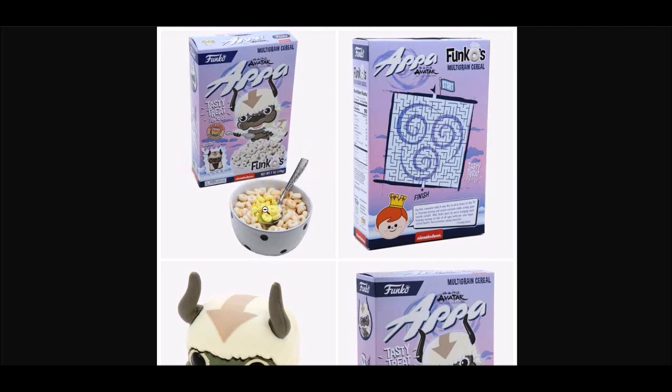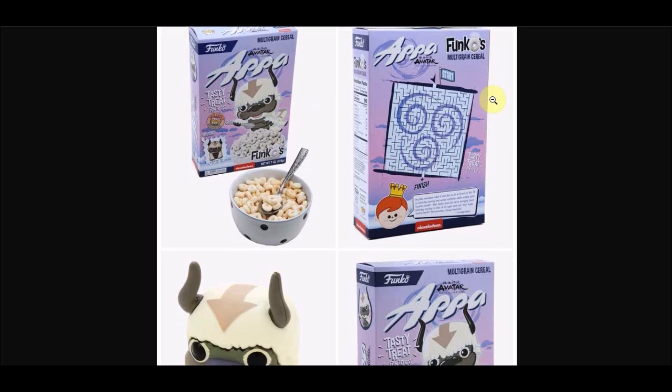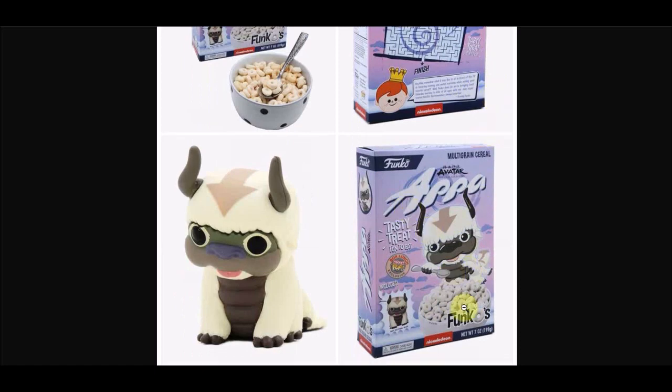I don't know how good it's going to be. Multi-grain cereal, it seems fairly standard. There's a puzzle on the back, Airbender logo, pretty nice. Nice interesting Funko Appa on the front, and then you can see here: Box Lunch Pocket Pop exclusive includes Appa. This is just a very small version of the standard Appa that we already have. You can see the tongue hanging out. You can see it is smaller and different because you can see the plastic mold lines along the side of the horn and stuff like that. So, fairly cool thing.